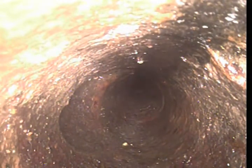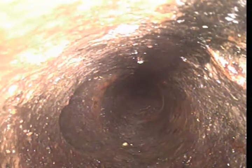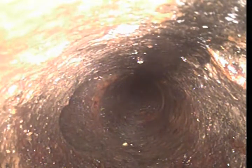Okay, right there is where the laundry tub comes in, which goes directly into the sewer. So this would be the sewer line.